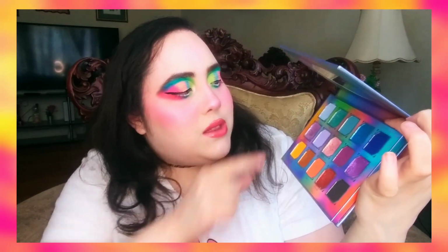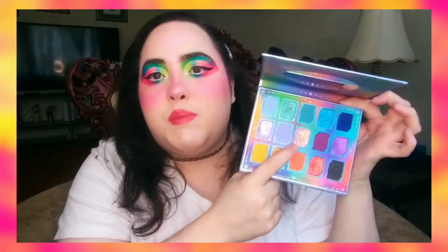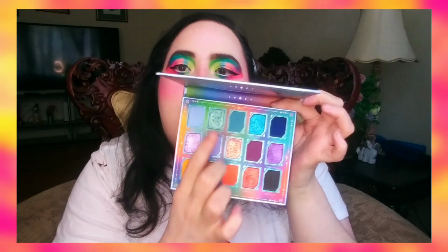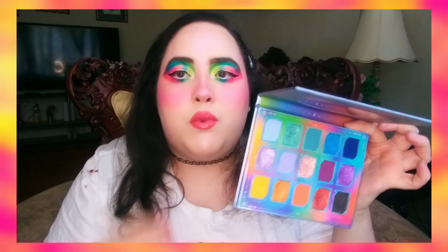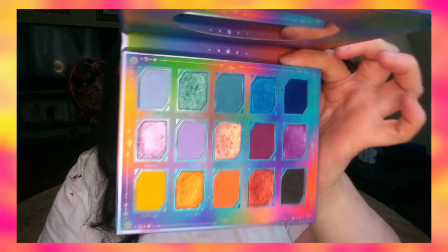Wow. I feel like this lavendery one is more of a toppery shade. And this one does pack on a little bit more. I know this purple and this blue are chunkier, they pack on more shimmer. But these two are more sparkly. And I love this palette when I play with it. I love the look I created with this palette.